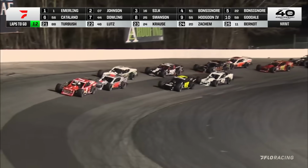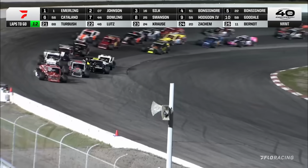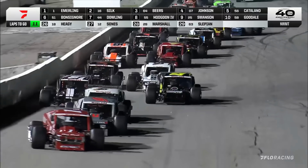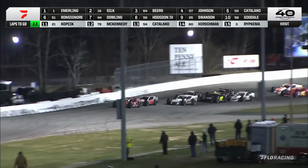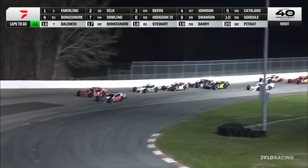He'll look to the inside. Bold move. All of a sudden, Justin Bonsignor is trying to make some noise to the inside. Sideways again is Jake Johnson down into turn 1. Johnson with those old tires can't keep the car underneath him, and it's holding Justin Bonsignor up. Here comes Austin Beers, though. He wants a piece of second, while Ron Silk wants the race lead in turn 3.